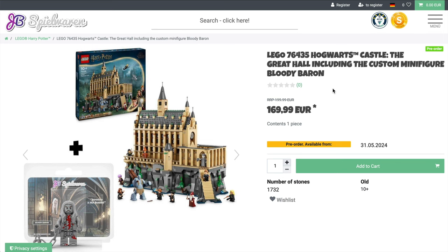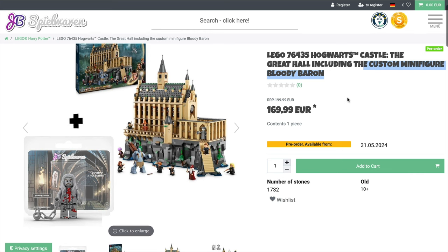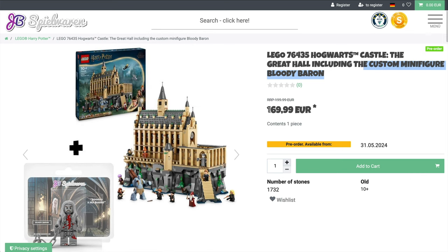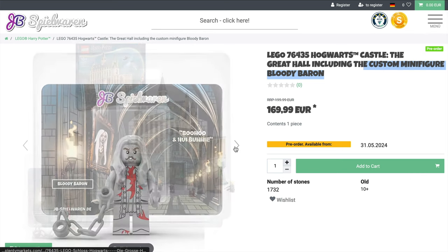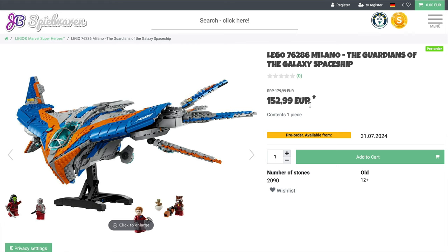The biggest one, of course, being the new Great Hall. And if you're buying it through them, you're also getting a custom minifigure of the Bloody Baron at the moment, which is certainly quite fun. €30 off the retail price as well. I'd say that's definitely worth pre-ordering. I mean, we're only about a week away now. So all of the Harry Potter sets currently on sale there.